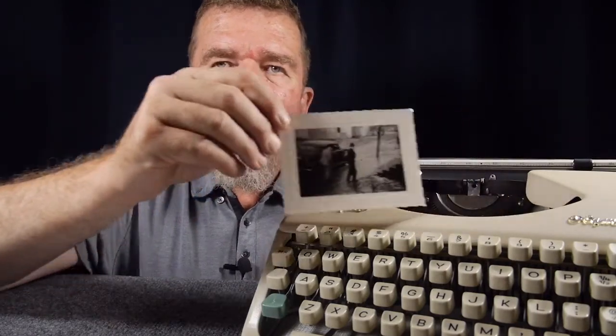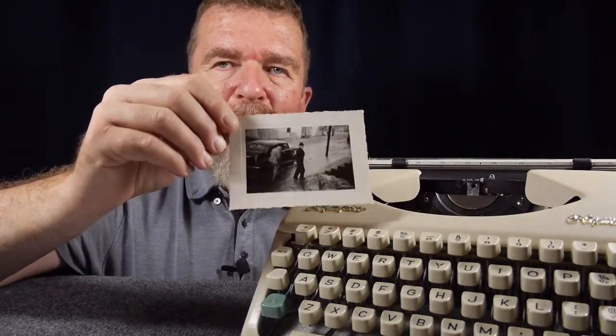Today, I would like to talk about the similarities between film photography and typewritten documents, and film and manual typewriters. So stay tuned. I believe it was last week when I was at a local thrift store here in Albuquerque, and I happened across this found photograph.